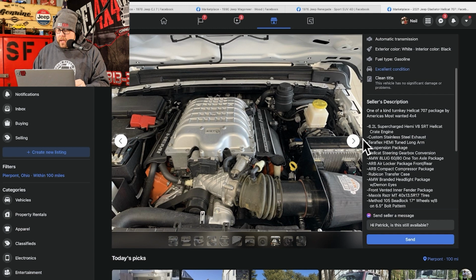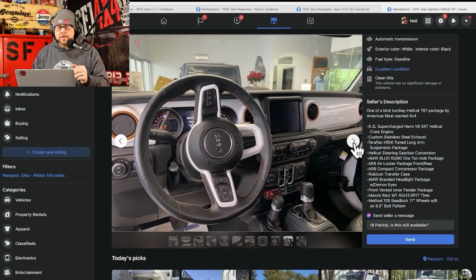This listing strikes me as one where they're just making sure they get people aware of the brand and the products they're putting out there. It's an attention getter. It's cool, right? But the average person who's thumbing Marketplace, I don't think they're going home with this Hellcat equipped Mojave. It's a cool Jeep, good work.